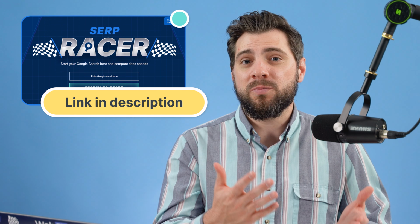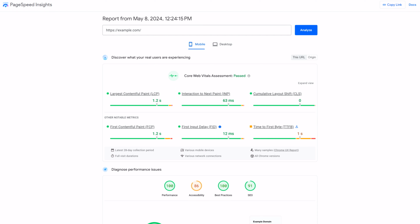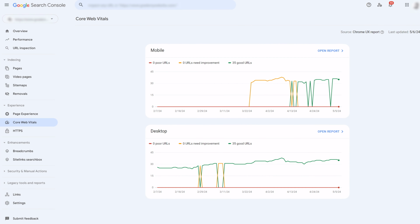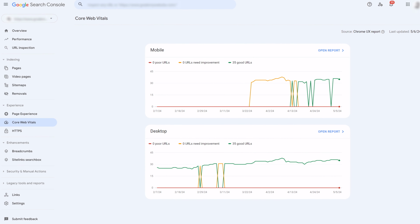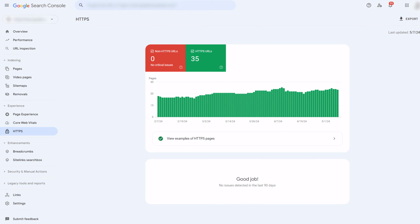You can check out our free SERP Racer tool if you would like to view your page speed compared to others ranking for your target keywords. You also have Google's PageSpeed Insights tool or your Google Search Console account to help you identify the Web Vitals that need improvement. Search Console is also helpful for reviewing security issues, which brings us to our next topic.